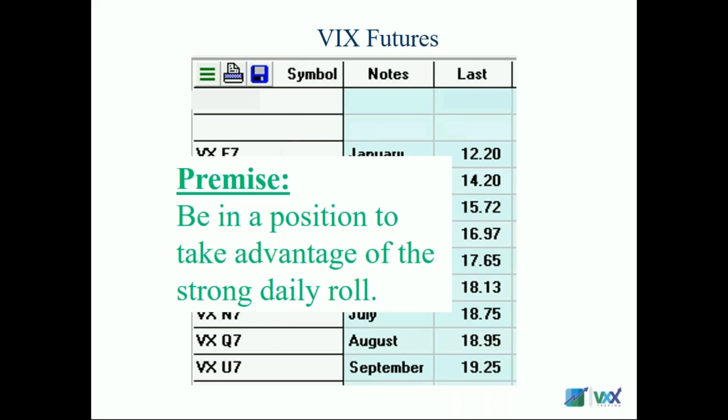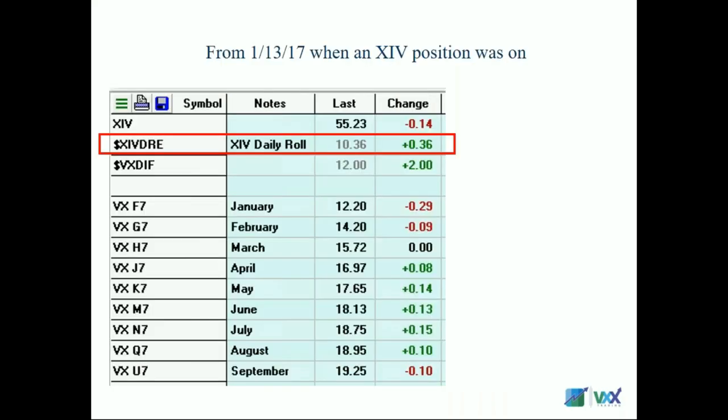There's one final point I want to make before going to any questions. And that is just to come back to the very premise of the system, that we want to be in a position to take advantage of the strong daily roll. Okay, how big can that daily roll get? Let's go take an example and just take a look. Slice in time. This is from January 13th of this year.